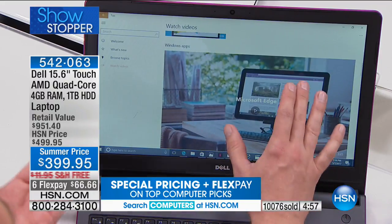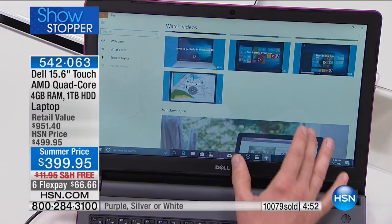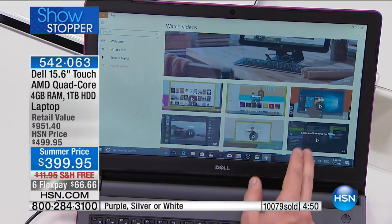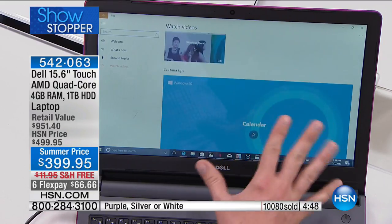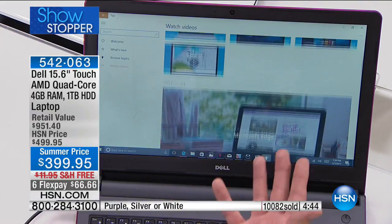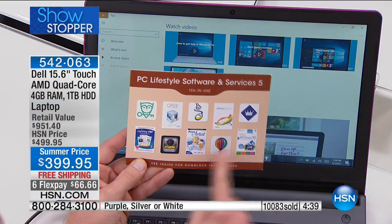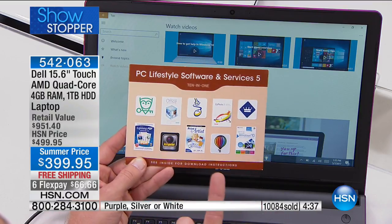So when you think about it, for the lowest price we've ever offered, we're including the highest quality processor from AMD quad core. We're including the largest hard drive we've ever had. We're including over $400 worth of software, and now we're giving you 40 hours worth of training to teach everything. And when it comes to that software, watch out for this card. It has so many titles you're gonna love that's gonna save you money.